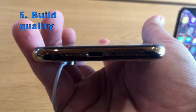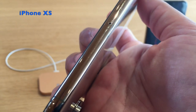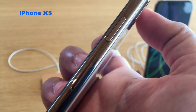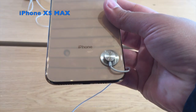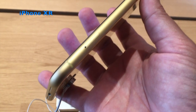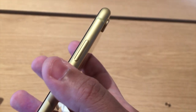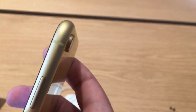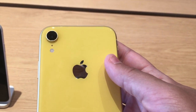Now about the build quality of the phones, the bottom line really is the iPhone XS and the iPhone XS Max have a luxurious feel and a luxurious finish. However, the iPhone XR has a premium feel and a premium finish. It really is a high quality product. I mean, I've held both the Google Pixel 3 and the Pixel 3 XL phones, and I've gotta say, the iPhone XR feels more premium than both the Pixel 3 and the Pixel 3 XL.